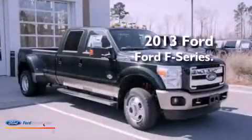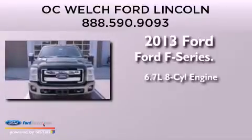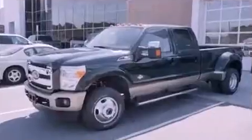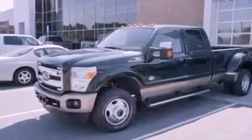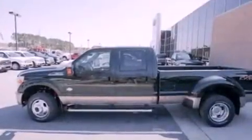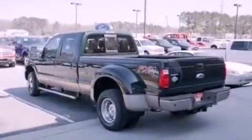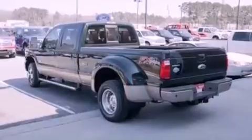This is a brand new 2013 Ford F-Series. It features a 6.7-liter 8-cylinder engine, an automatic transmission, and 4-wheel drive. Its top features and packages include an off-road package, skid plates, a gooseneck trailer hitch, a remote start feature, a moonroof, and a navigation system.